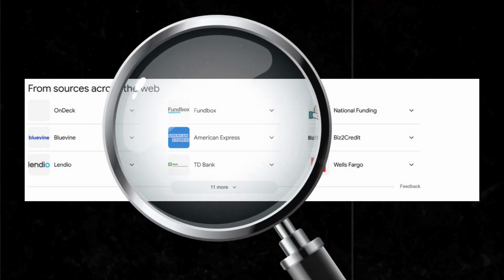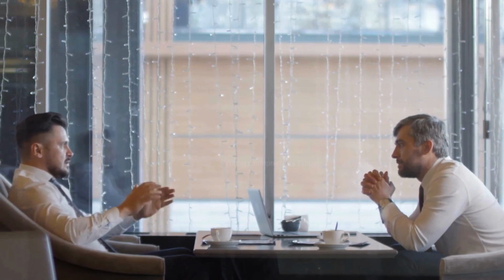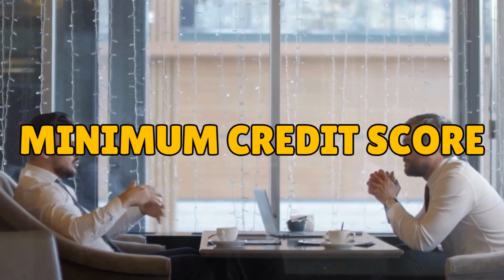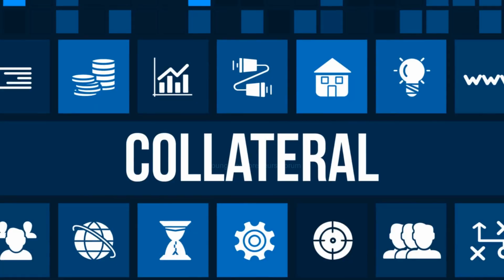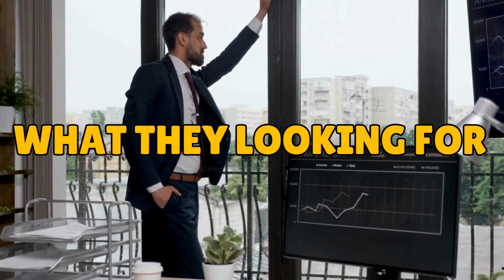Research each lender's specific requirements before applying. Reach out to loan officers to understand their expectations, especially concerning minimum credit scores, business revenue, and collateral requirements. This proactive approach helps align your application with what lenders are specifically looking for.